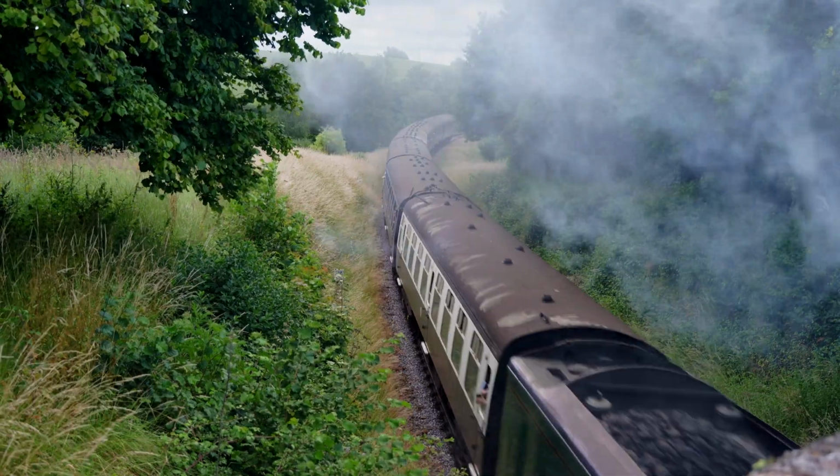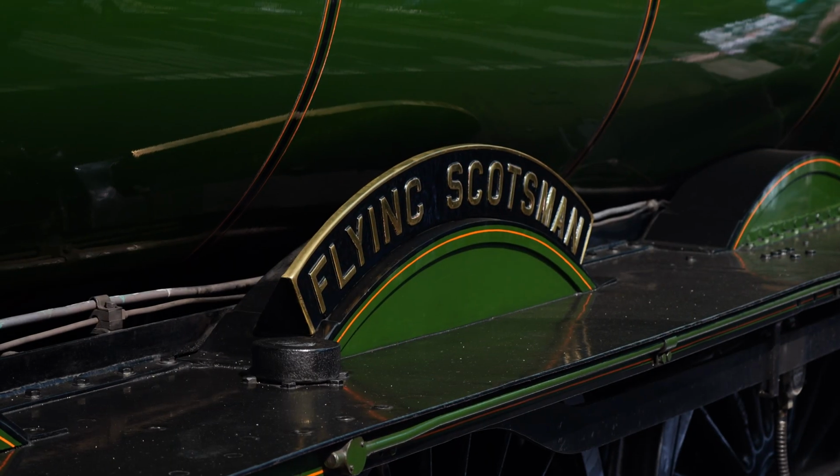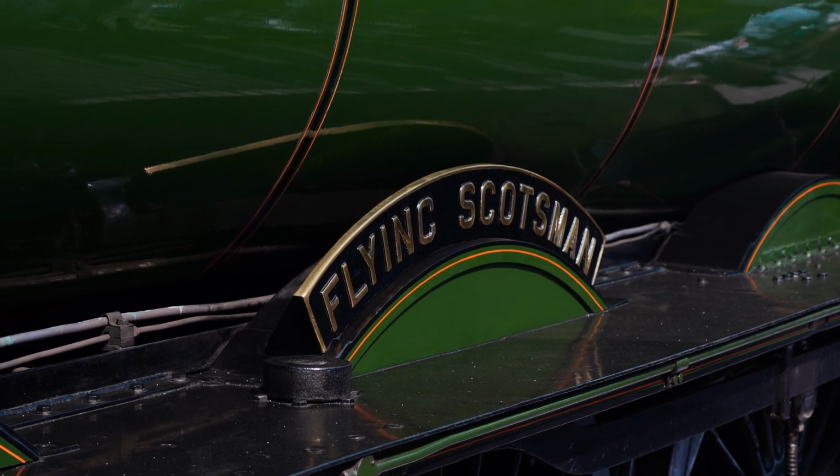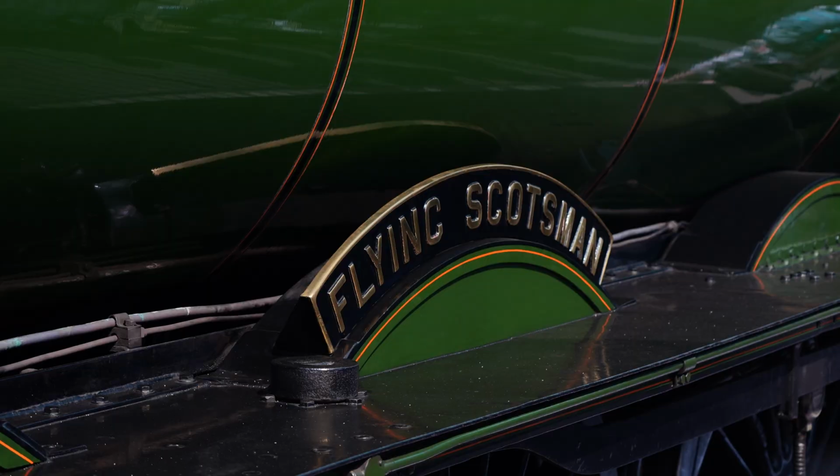She's more than a locomotive, she's a moving monument, one of Sir Nigel Gresley's greatest designs, a reminder of who we were, a reminder of a golden age of steam.